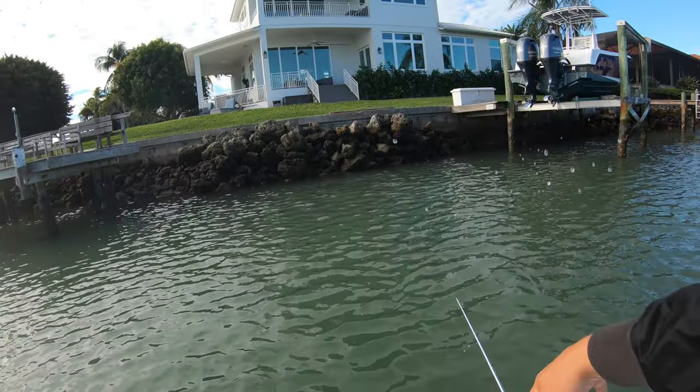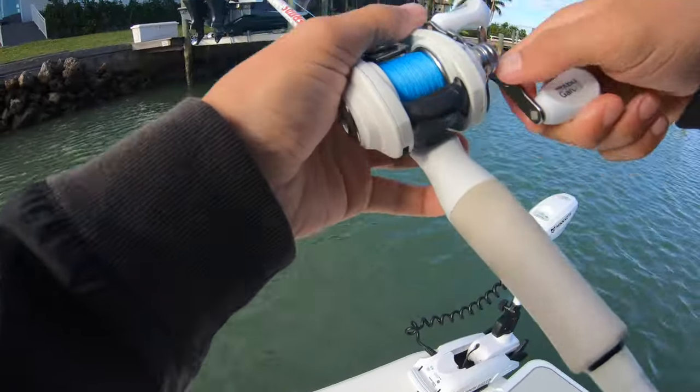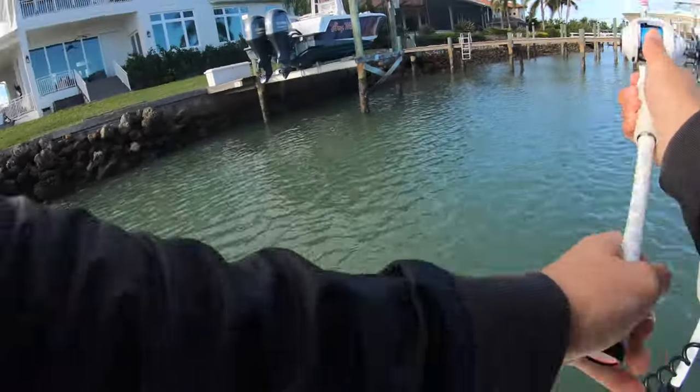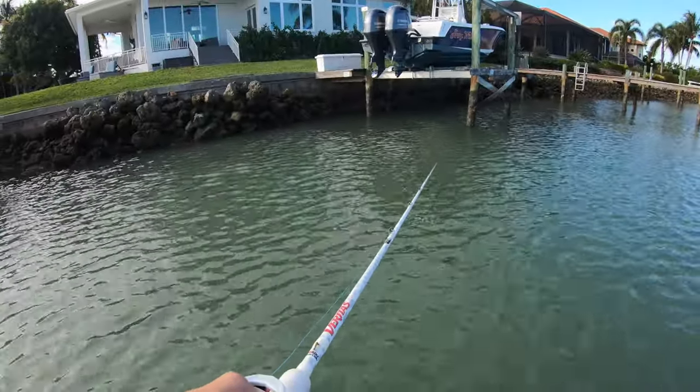There we go. First fish. All right, now that I caught a fish, now I have to study. I caught that fish on rocks near a dock, and it bit because I let it sink. So let it sink down. It ate it on the fall, like a bass would.